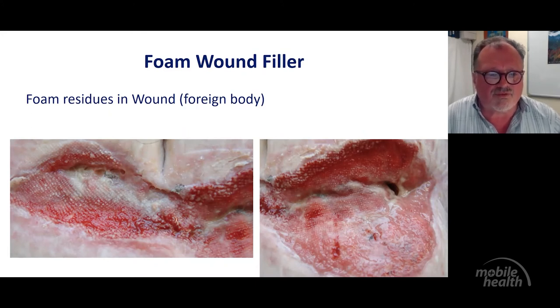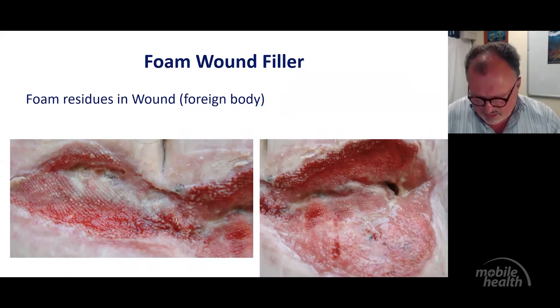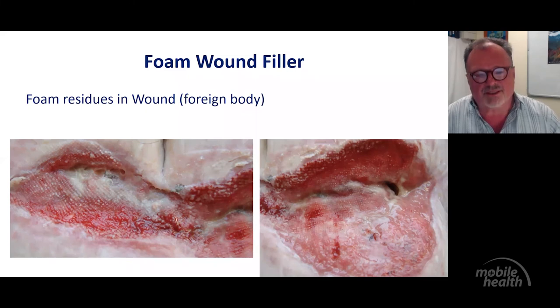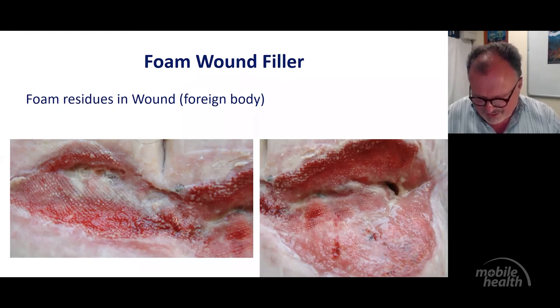All right, these are foreign bodies. These are healing in very quickly. And hopefully they won't cause any problems, but they can be the source of abscesses and of delayed healing. So it's really important that you take care when you use foam as a wound filler, and be aware of the application and do it as you've been taught, all right? So very important.